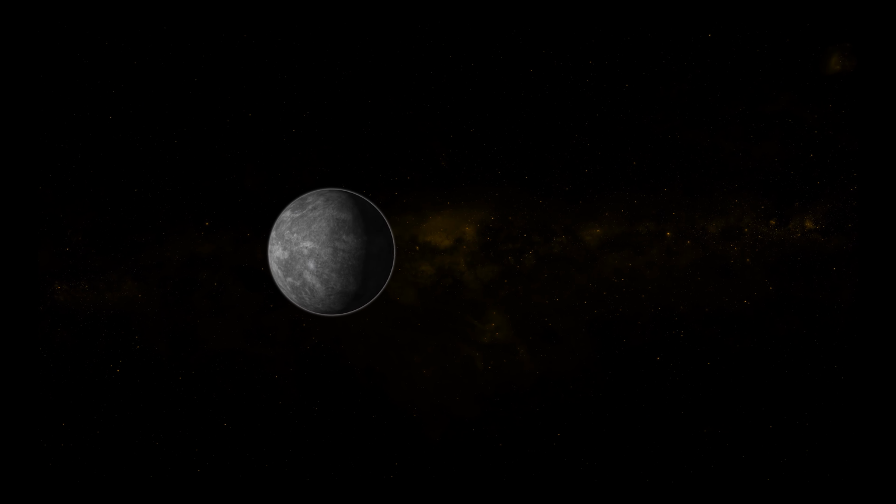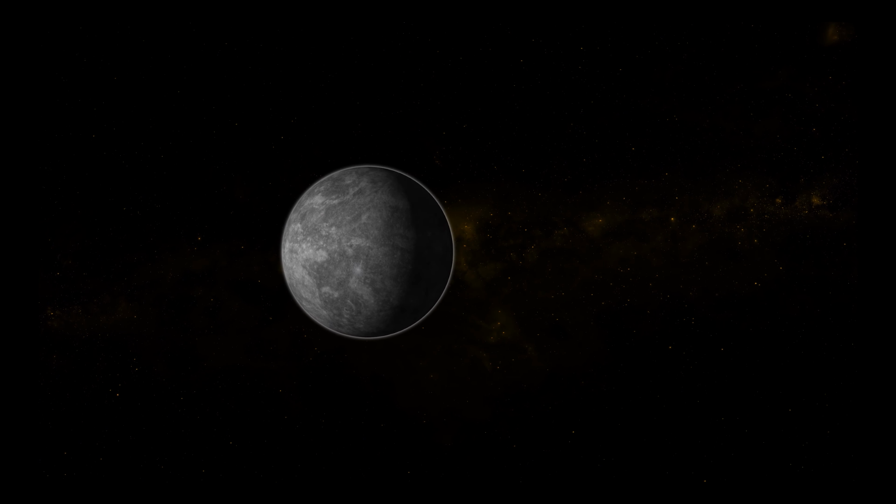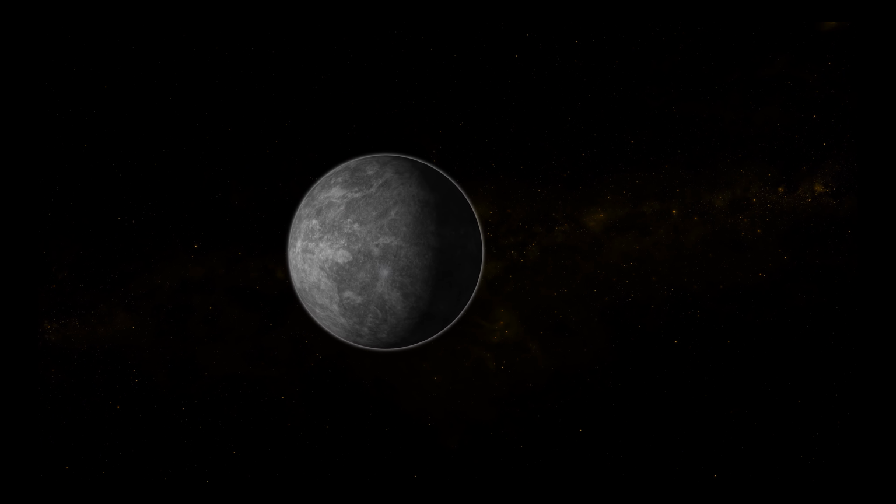Another important finding of the MESSENGER mission was the confirmation of Mercury's volcanic activity. The spacecraft was able to capture detailed images of volcanic features on the planet's surface, providing scientists with new insights into the planet's geology and history.